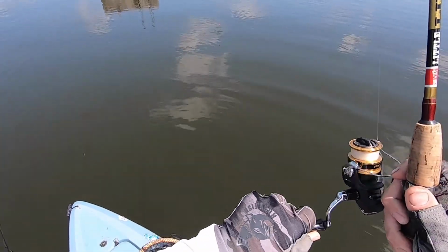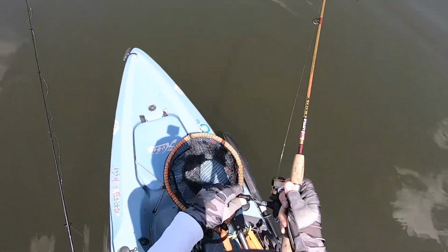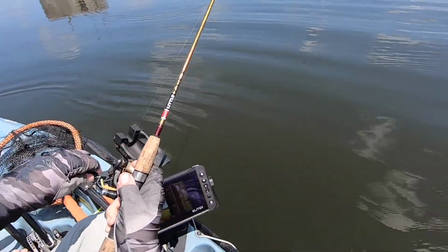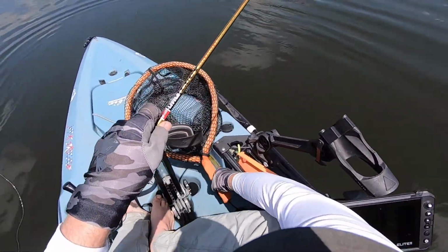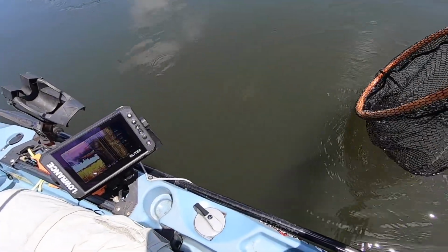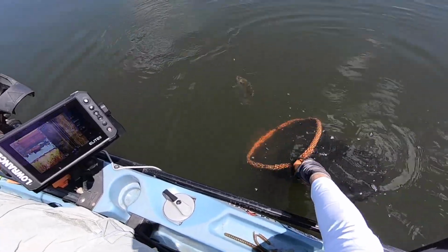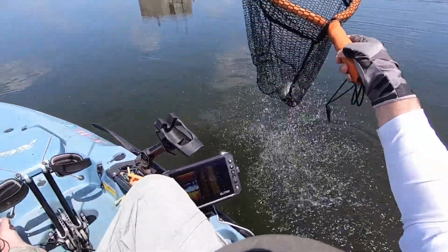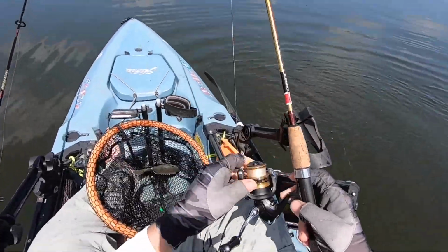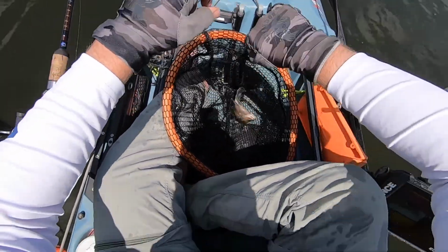All right, caught another one on the suspended bait. Another keeper. All right, that'll be number 5 in the box. Man, these are some nice brim over here. I've been waiting a long time to catch ones this size. Play him a little bit, because that's a nice one. There we go, in the net. Bite's not super fast, but it's somewhat consistent, so not gonna complain.